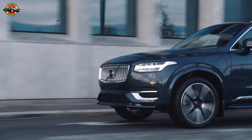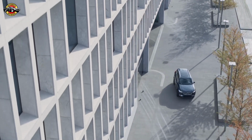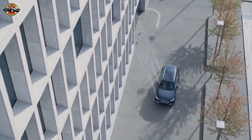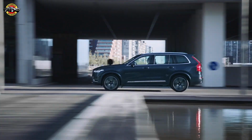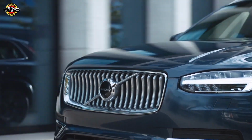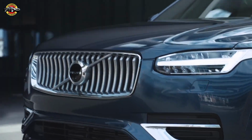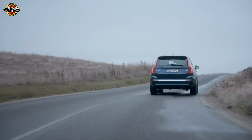Its advanced safety features work seamlessly to keep you and your loved ones protected, no matter where your journey takes you. The 2024 Volvo XC90 isn't just a luxury SUV, it's a testament to Volvo's unwavering commitment to safety. If you're looking for a vehicle that prioritizes your well-being while offering premium comfort and style, the XC90 should be at the top of your list.